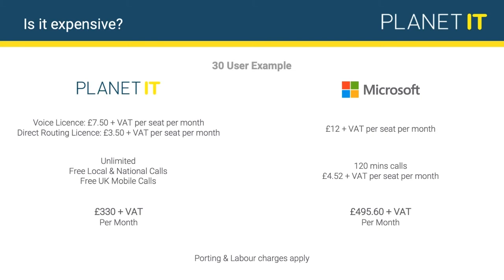Yeah, because Microsoft's never quite as simple. So obviously Microsoft starts off by saying it's £12 per seat per month.